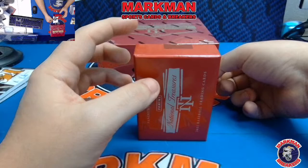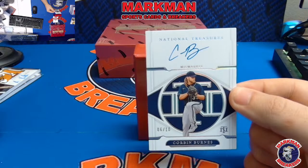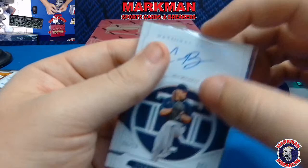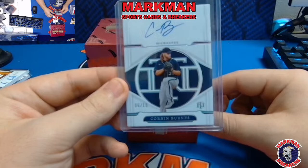Oh, wow. Corbin Burnes. 6 of 10 on card. Wow. Brewers, have a break. Have a break, Brewers. 6 of 10 for the Cy Young Award winner. Very nice. On-card auto. Beauty. I love these on-card autos that just have the vets. I think they're just a really good design this year.